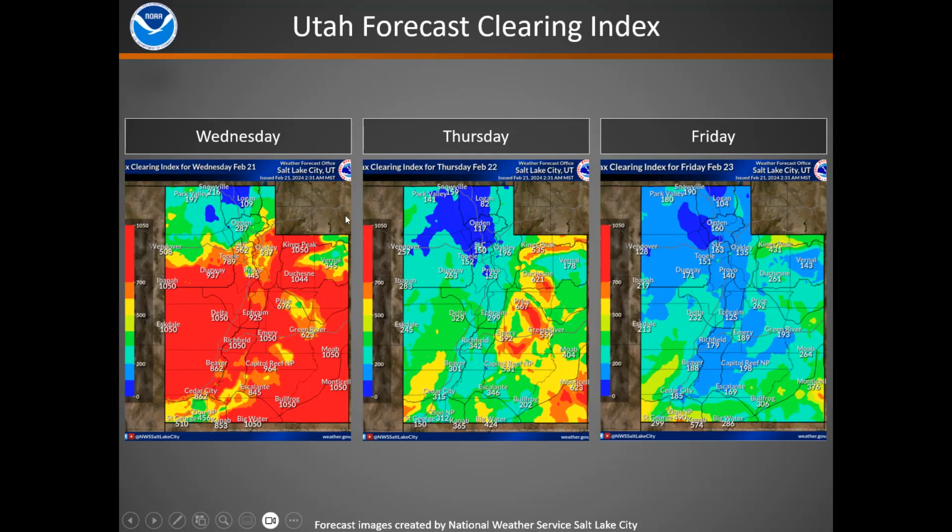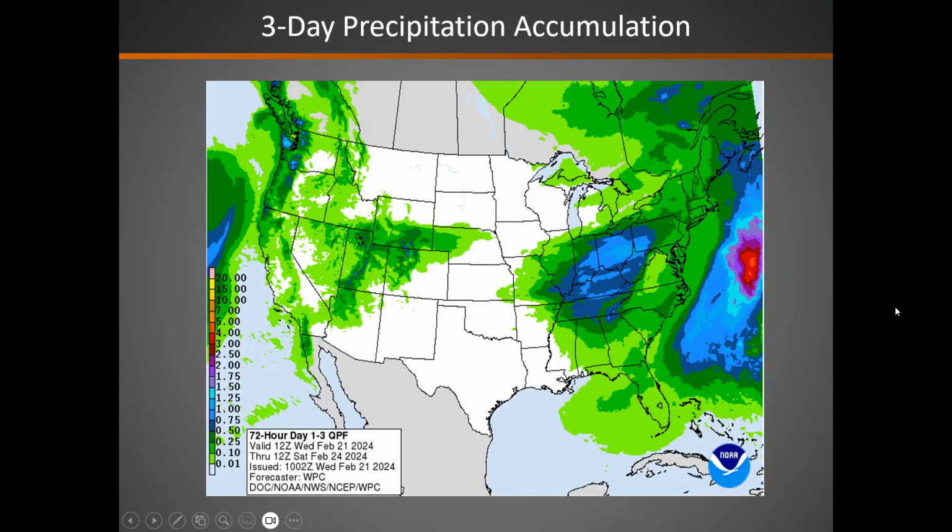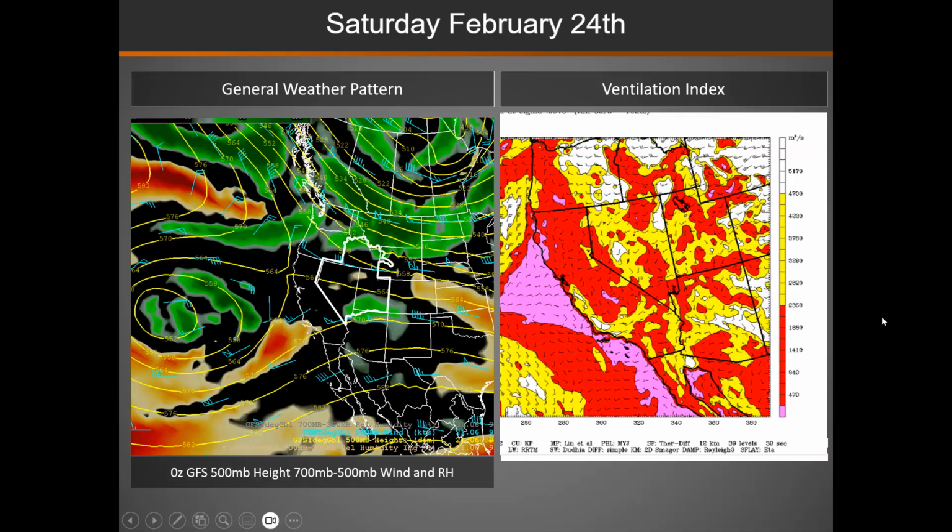The forecasted clearing index for Utah is shown here for the next 3 days. Today, the values are really high with those gustier winds and high mixing heights in Utah, and then decreasing quite rapidly tomorrow and Friday as the ridge builds in. The 3-day precipitation totals are shown here. This is mostly just today that we're looking at precip. Pretty good chance everywhere in Utah, especially higher elevations, we'll see that snow. And then again, eastern Nevada and western Idaho could see some precip as well.